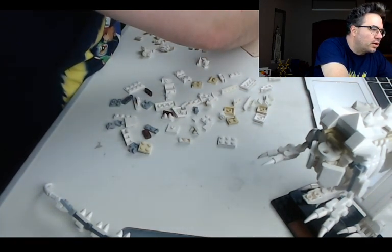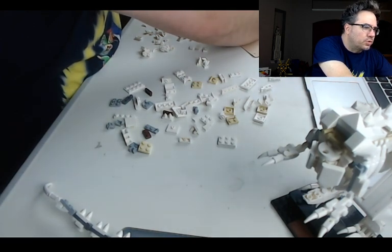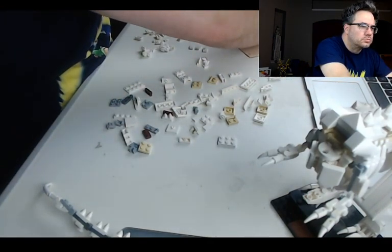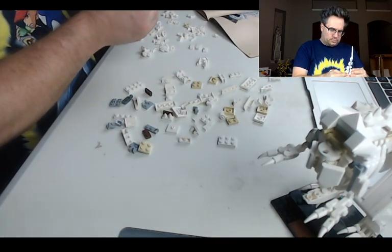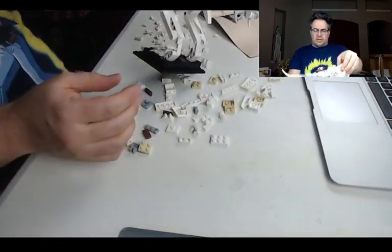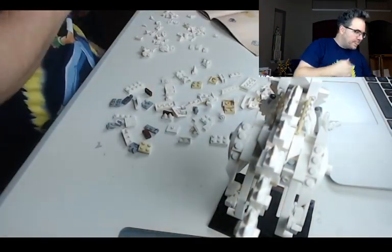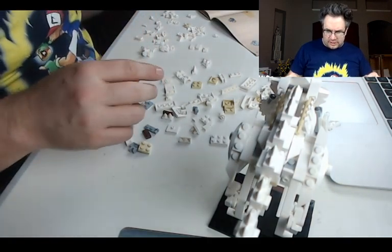Hang on. Quick mute. There we go. Okay, I think that tail is done. Oh my goodness, it's a bit of a job there. Look at that beast. That's some serious balance on that. I'm guessing it's because the head is going to be enormous. More coming up. Almost there. I can feel it.